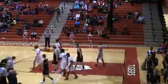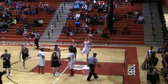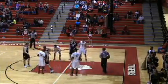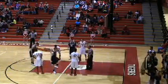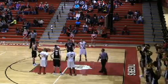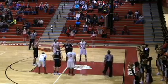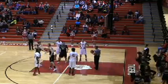Miller's shot is up, no good. Miller will go to the line now. Princeton's number 34 is Stephon Wilkerson. Second team score. Miller, he's got a nice stroke at the line as he knocks down the first.